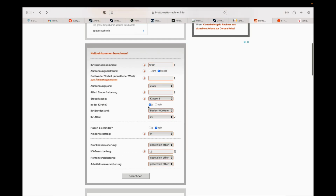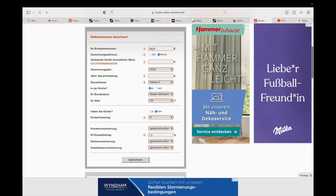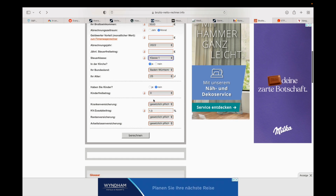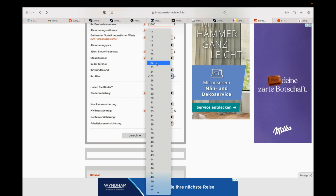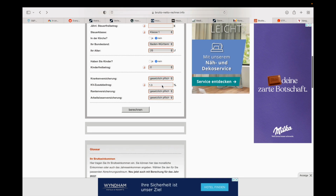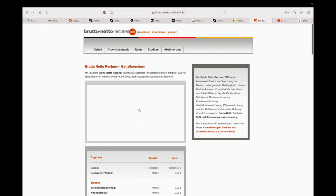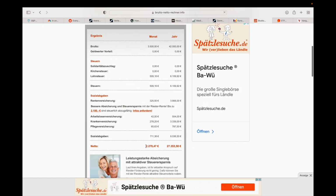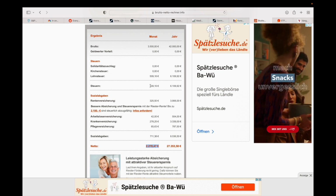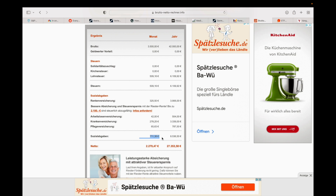This here is a calculation tool that shows you the before-tax income and then the after-tax income. So 42,000 is roughly 3,500 per month. So you're single, you are, as I am, let's say 25. You're not a member of the church, because if you are a member of the church in Germany, you have to pay extra taxes. And you end up with 2,279 euros per month, 500 in taxes and 711 in social expenses. By the way, I think it's a shit show.